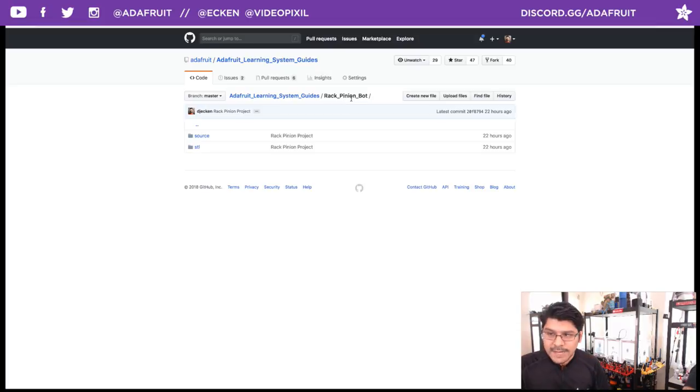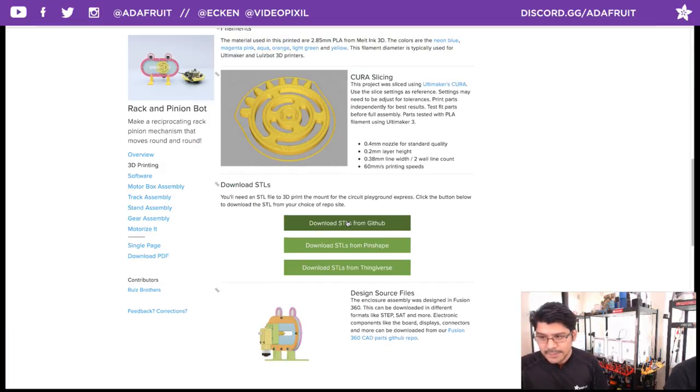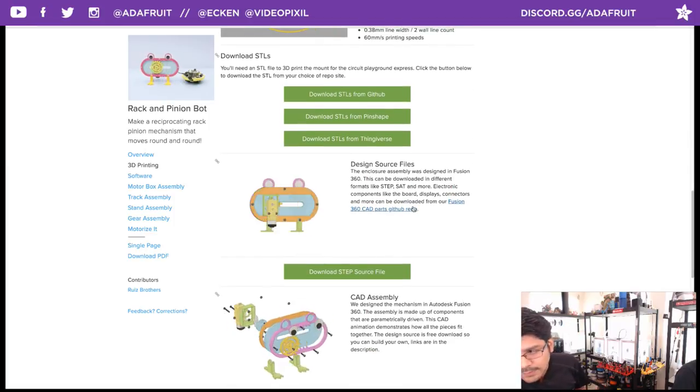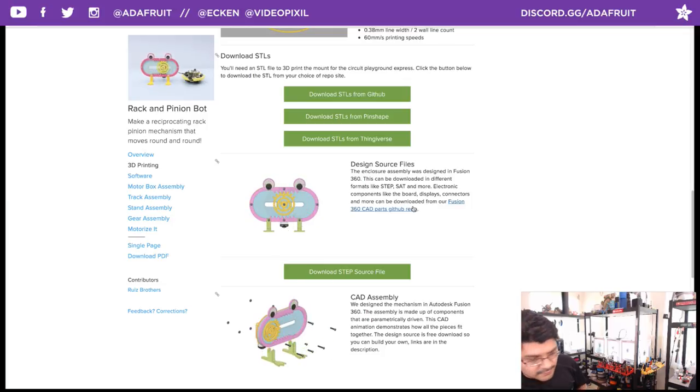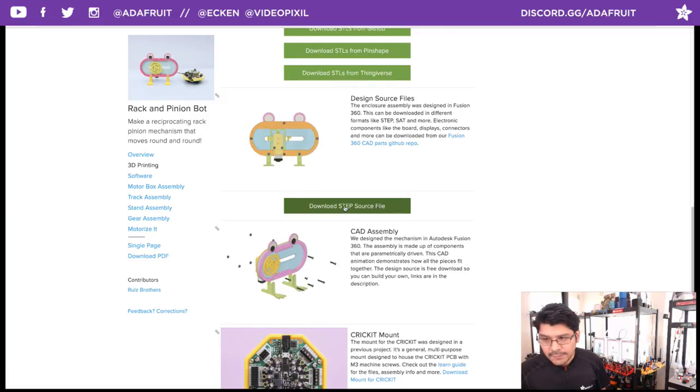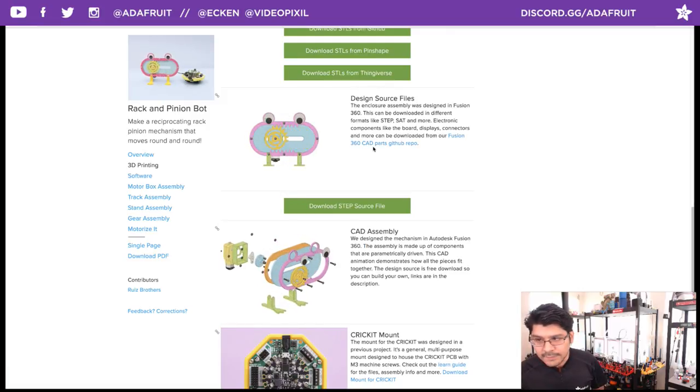This one is called the Rack and Pinion Bot, which I have linked below and, of course, in the guide here. You can get them from GitHub or you can get them from Pinshape or Thingiverse or Youmagine. Any of those repo sites are really nice. I like GitHub because I can push commits to them really quick and easy, so I can make quick changes to files. The design source is, again, on GitHub as well. As I talked about, it includes the animations for everything. The step file also links you to that, so I have it linked in two different places here.